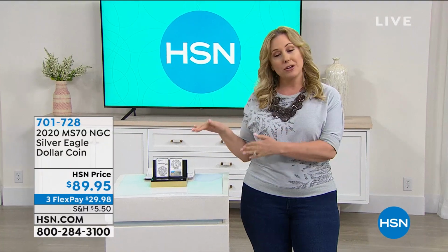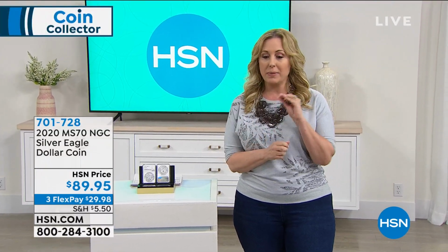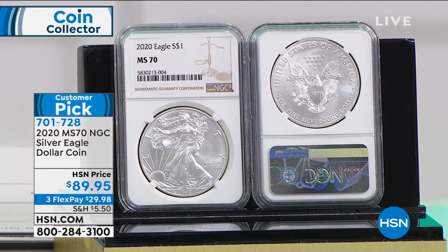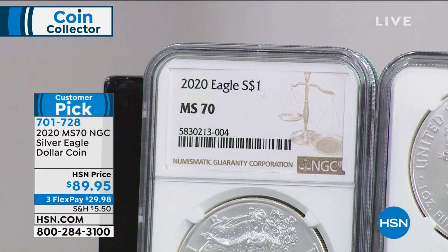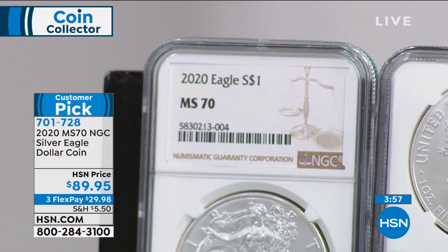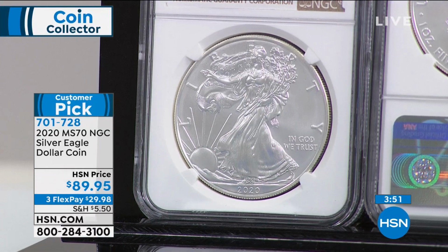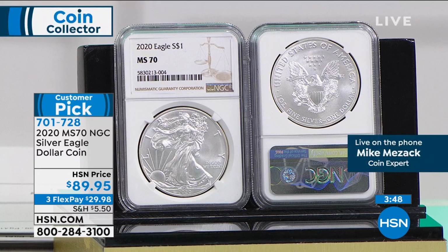It's from 2020, also Mint State 70, perfect condition, graded by NGC, Silver Eagle dollar coin at $89.95. That already sounds like a great deal, Mike. Well, here's what this is, Helen. This is pretty cool. Remember, I've been telling you that the 2020 Silver Eagle is so phenomenally collectible just by itself, just because of the design change. I have a very, very limited number of just the regular 2020s. I just got in a box I ordered 2 months ago. I think I've got a couple hundred of these.